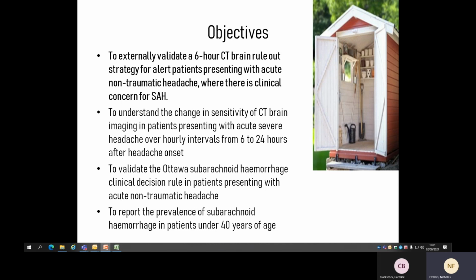It's been suggested as a clinical decision-making rule to indicate that people without any of the positive findings in their clinical assessment don't need to go on to have any investigations at all, including not needing a CT brain scan. And again, the Ottawa clinical decision-making rule does feature in our local guidelines for managing subarachnoid hemorrhage, but again, hasn't been externally validated in a UK population.